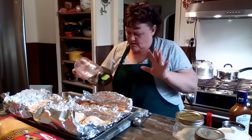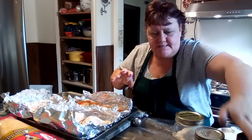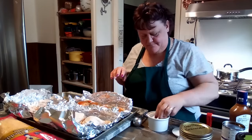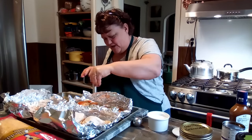And some parsley. So our baked chicken is all seasoned up. Okay? Oh, we need salt and pepper on it. Yeah, we need some salt and pepper.